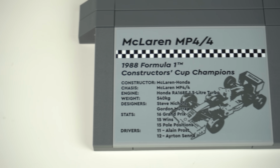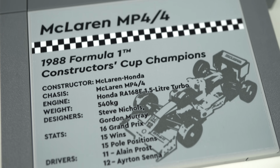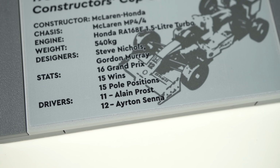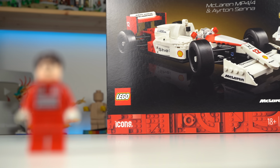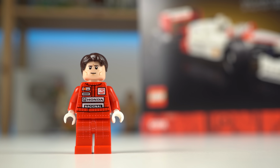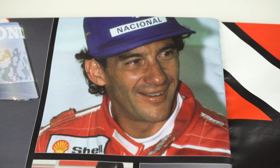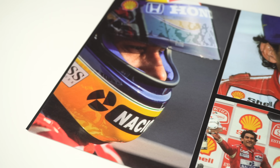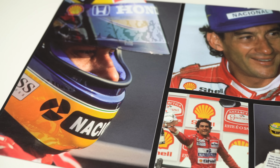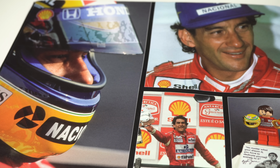It comes with an info sticker highlighting some of the main specs and major milestones of the car, as well as its drivers, Alan Prost and F1 Brazilian legend Ayrton Senna, which was also included as a minifigure in this set. I remember watching the race when he passed away. I remember having a poster of him on my bedroom wall as a kid, so this means a lot to me, to F1 fans and the millions of Brazilian followers who still remember him dearly.